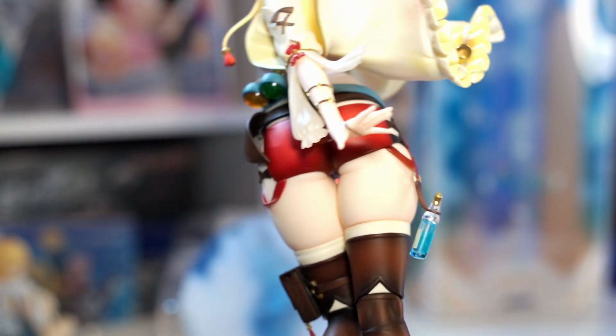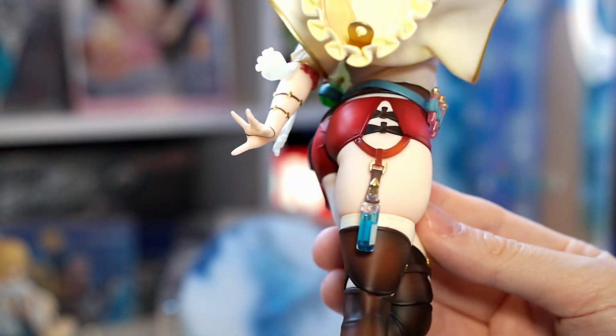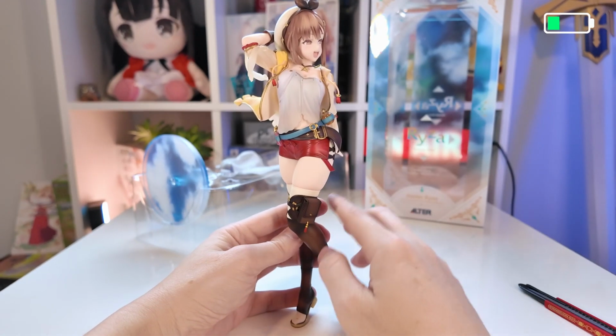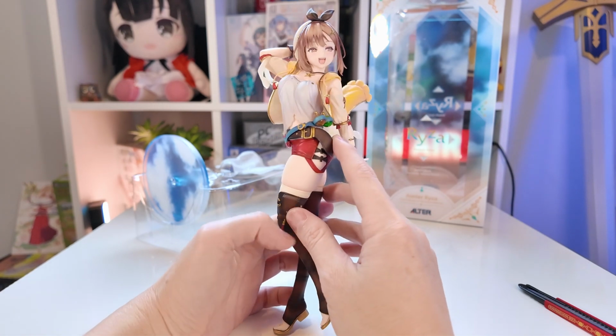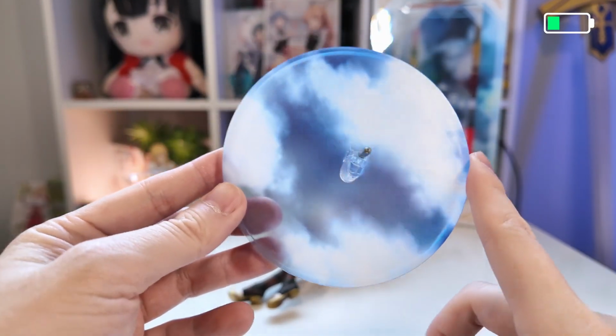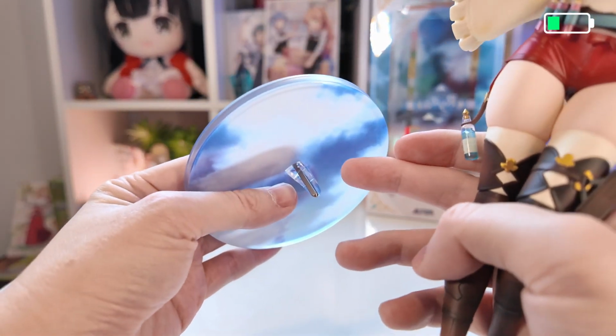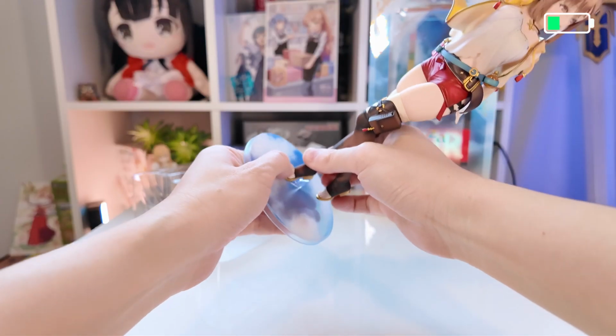Let's just take a moment to appreciate what we're seeing, right? Very, very lovely. Fantastic Ryza figure, I would say. Love the expressions, all the little details. So we'll assemble her onto the base quickly. Interesting design, the base kind of looks like the sky. We'll assemble her. There's a metal stick here. So here's how you put her in.